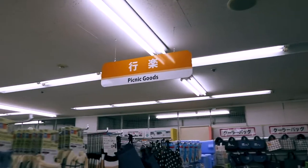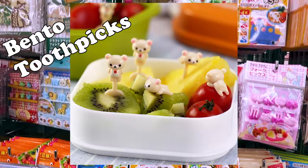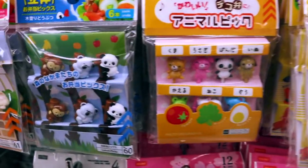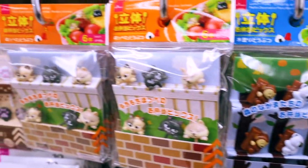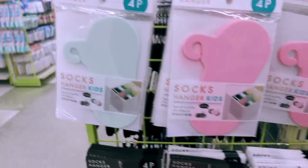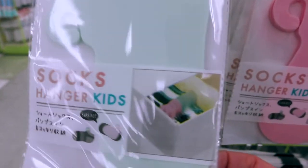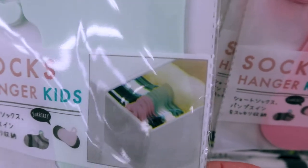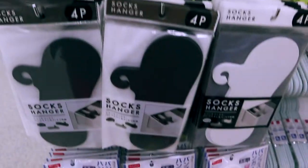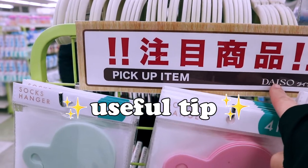That's right. They actually have a picnic goods section because picnics are pretty popular in Japan. There's all little decorations for bentos. They're so cute. They have so much. They have Sesame Street. They have cars. They have Disney. It's so cute. Look, they even have little dinosaurs. Oh, socks hanger for kids. Look, and then you can neatly organize it. That is pretty awesome, actually. They have one for adults, too. Doesn't pickup item usually mean popular item?